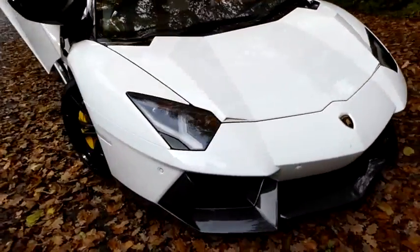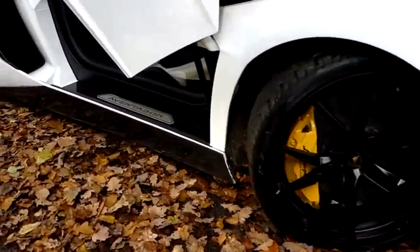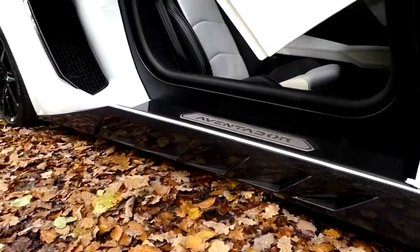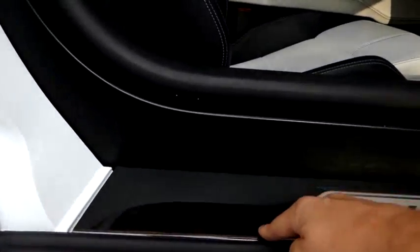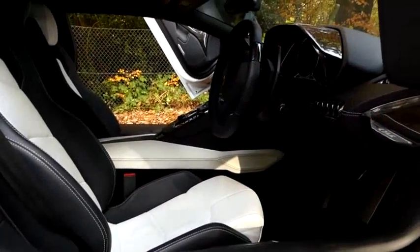Working our way around the front of the car, you can see the Dione wheels there with the yellow brake calipers. As we move down, you will probably be familiar with these side skirts because these are the same side skirts that were on Yanimiz's Lamborghini Aventador Roadster. And the awesome thing with what Ferragini have been able to do, they've got their own carbon fiber weave kick plates here, which is completely custom. The entire interior is custom, which we will get onto.